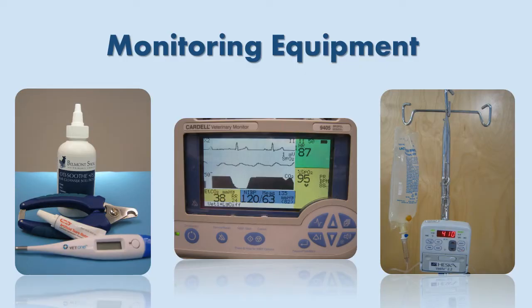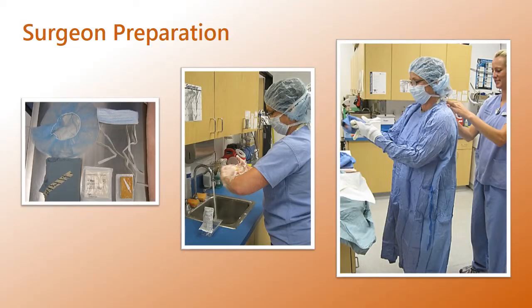Once the patient is under anesthesia, we lubricate the eyes to prevent dryness. As a precaution, we take the patient's temperature during the procedure to make sure it remains in a safe range. Lastly, we provide a complimentary nail trim and ear cleaning after the procedure. IV fluids administered via a fluid pump help keep the patient hydrated and maintain their blood pressure. Special equipment is used to monitor the patient's heart rate, oxygen level, breathing rate, and blood pressure.